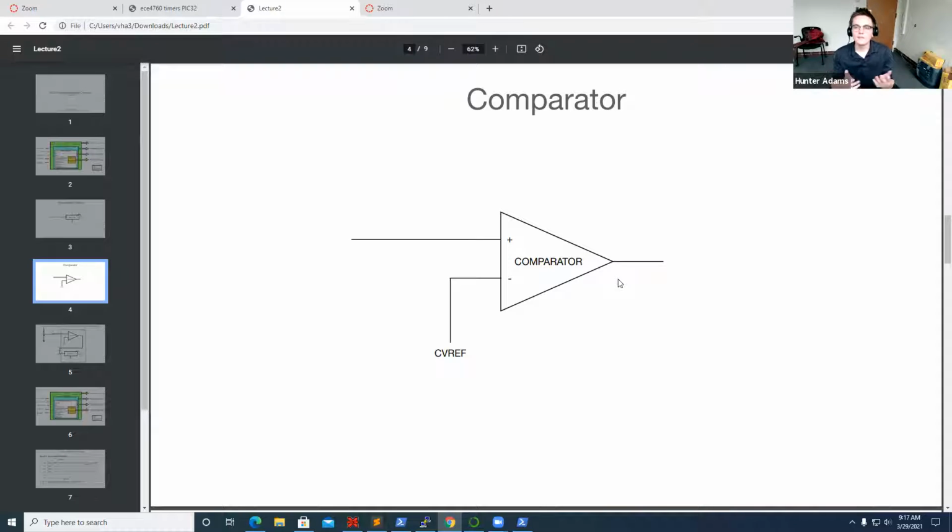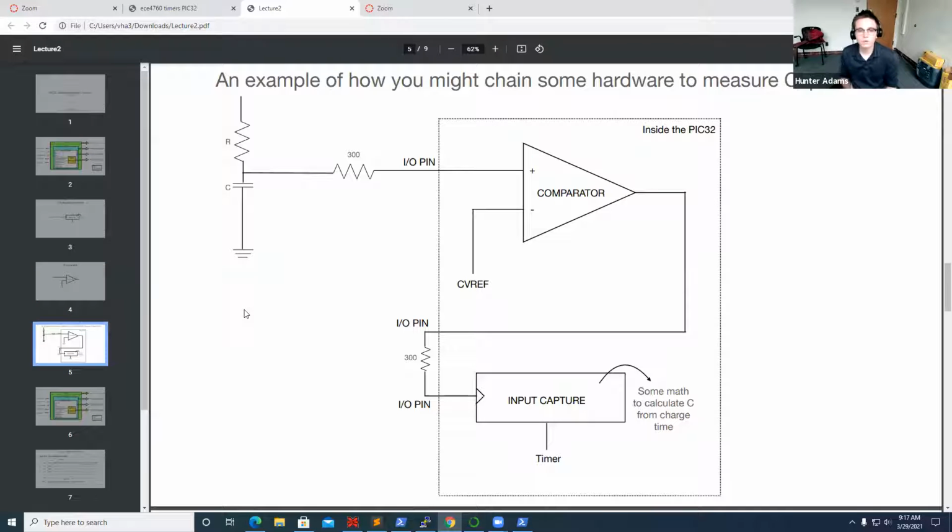So how might you chain these two pieces of hardware? Well, an example might be, suppose that you wanted to measure capacitance. And as I think I mentioned in lecture 2, in previous semesters, this has been lab 1 for this class. It didn't make a ton of sense to make this lab 1 for the class this semester just because we can't really plug things into breadboards and such, so it's not super well suited for remote learning.